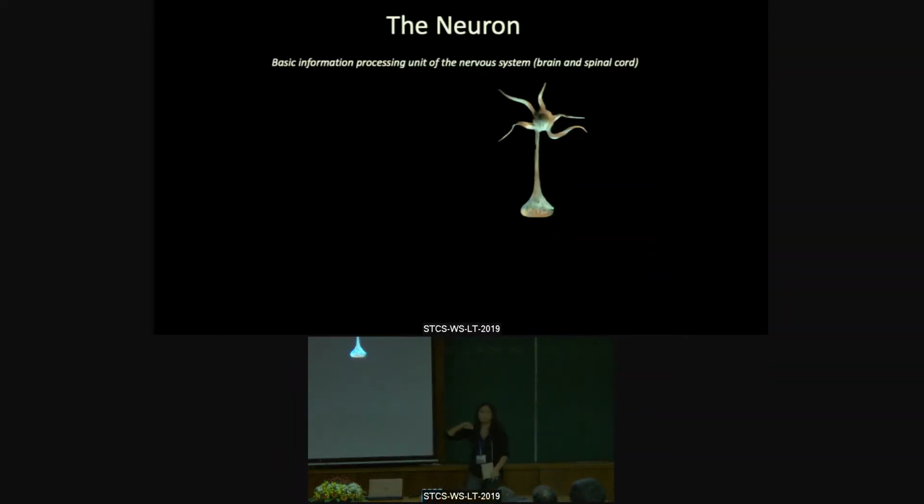This is just an example of a neuron. There are many different types that look different in structure, in shape, that also govern their function. But essentially, let me go back to that video a second. So you saw lots of neurons that were densely packed and connected to each other. Yes?